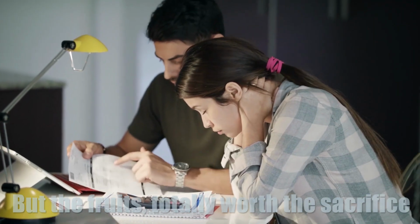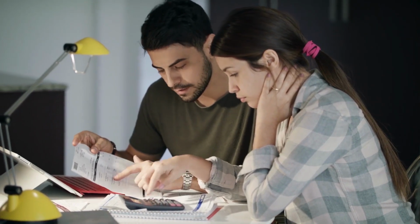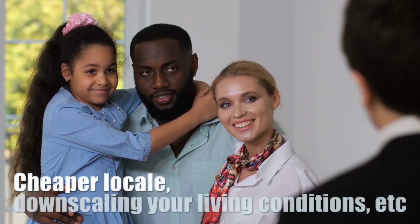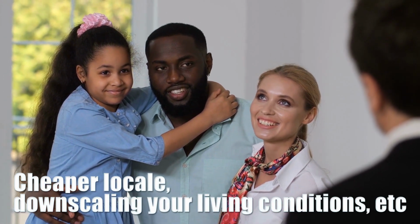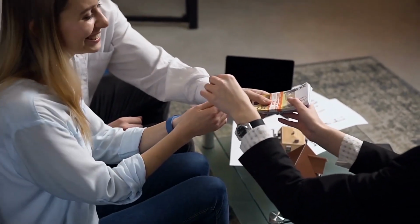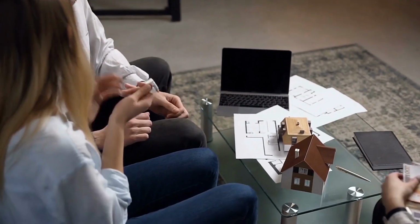Building a budget around your goal allows you to know what you need to cut back on so that you can achieve the amount you require per year. This can be in terms of moving to a cheaper locale, downscaling your living conditions, etc. Sticking to that budget will get your dream home in no time, and you can go back to splurging on Nike and Champion brands, though we don't recommend it if you want to live a frugal lifestyle.